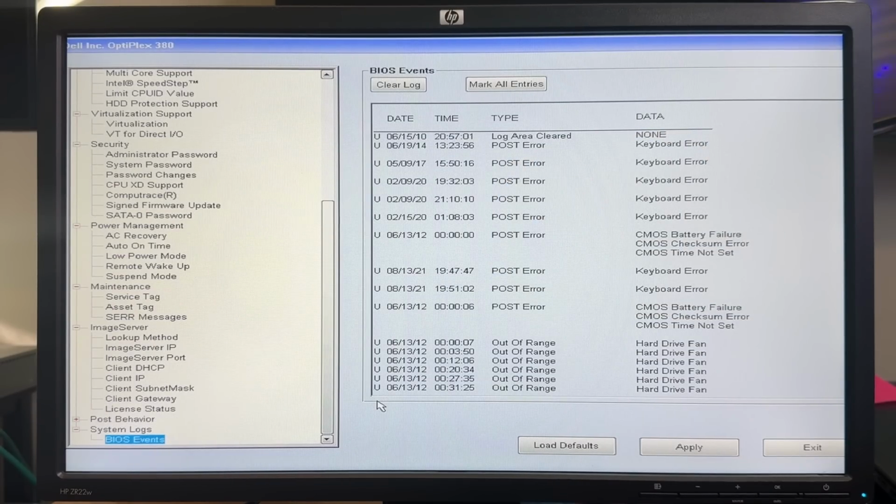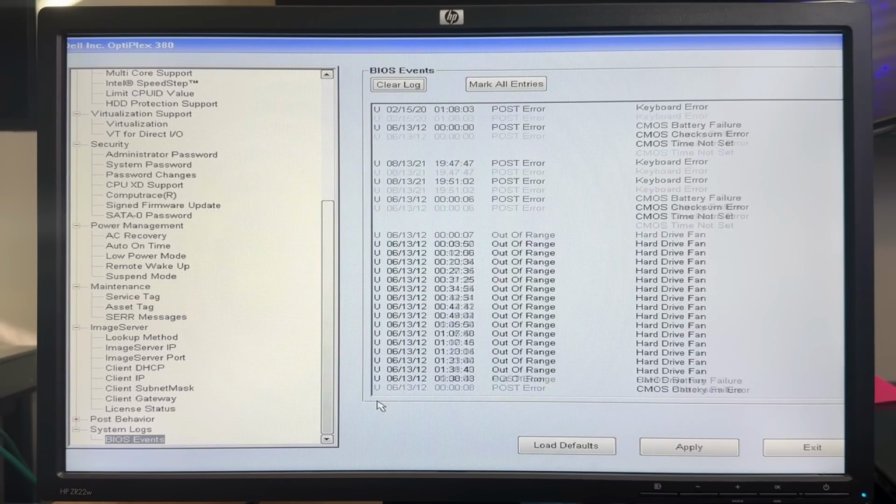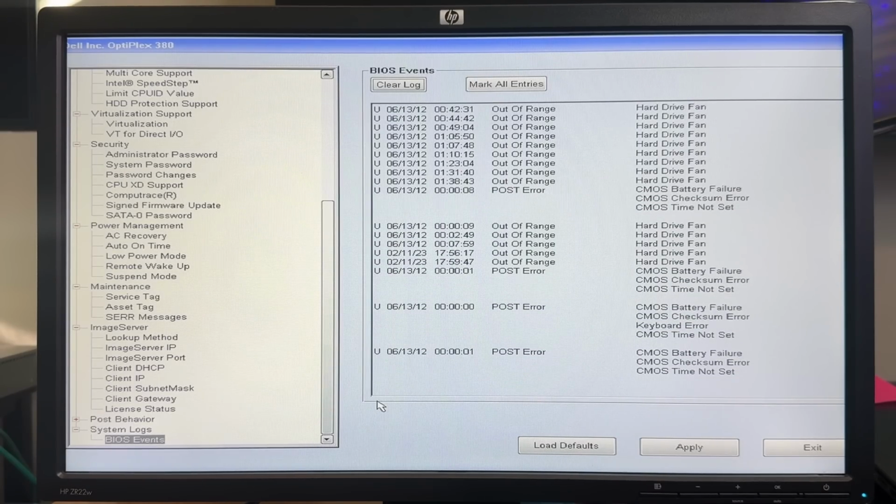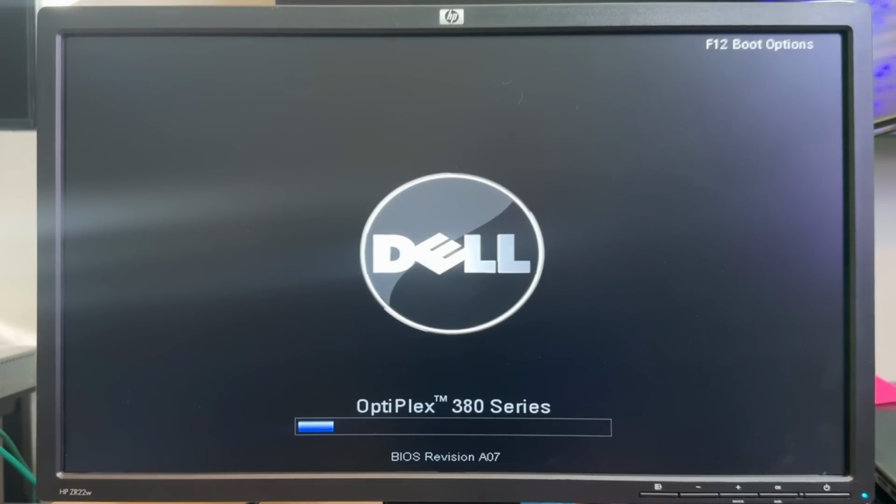There's a lot of logs here, a lot of keyboard errors and hard drive fan, but it hasn't gone off for the fan. So it's probably older from when this computer maybe had problems, because I believe this computer was used. How many times did it go off for the hard drive fan? What is all of this? CMOS battery failure. I'm not even surprised by that. That's probably from now though, because the time and date was wrong. Let's apply and exit and get out of here and see if we can boot our USB. I've never used this before. I just picked one of my Vista ISOs. Why is it doing that?